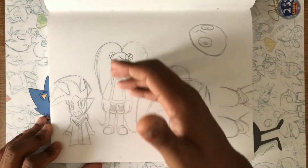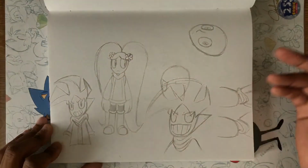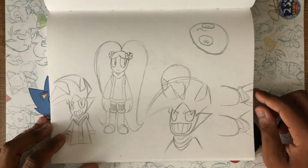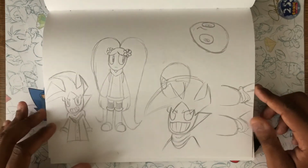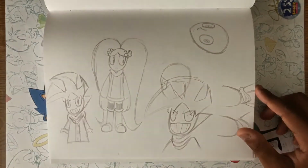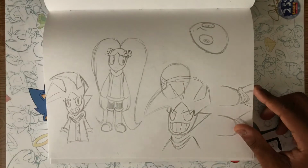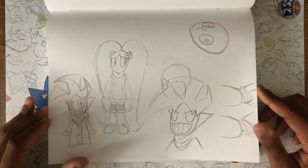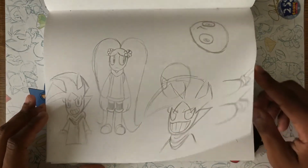But this is a perfect design for, I guess you can say, modern Madison. And then Maurice is just the most annoying piece of crap ever, because it's hard to figure out how to draw his hunched neck thing in his body. I want his body to be a little bit squarish, if you understand what I mean.